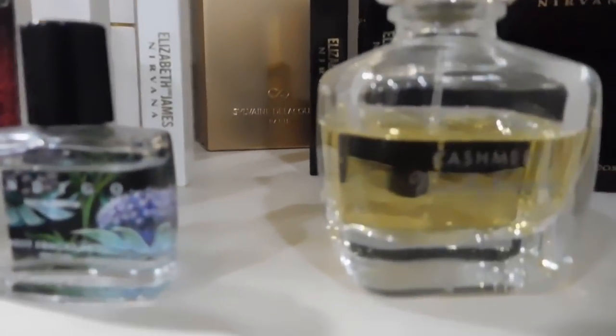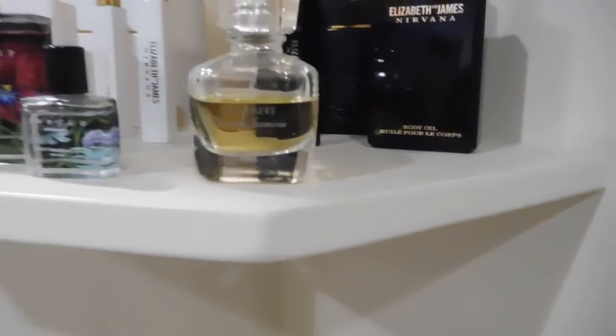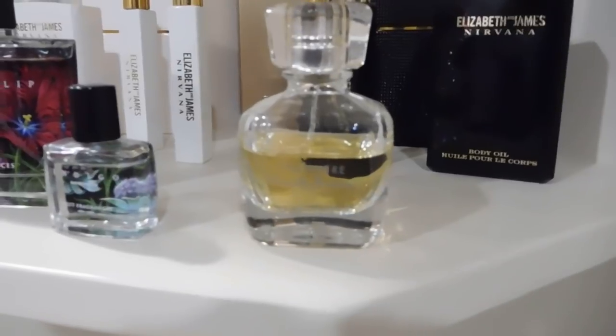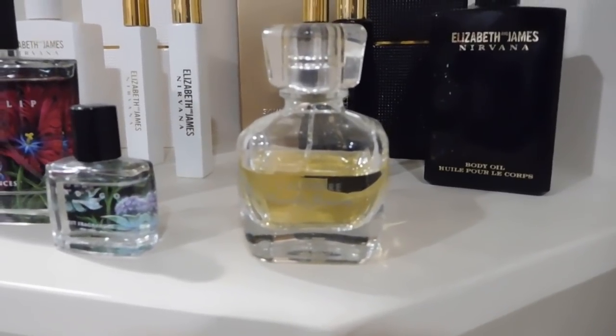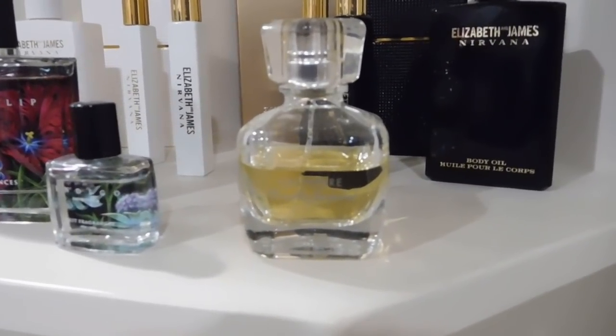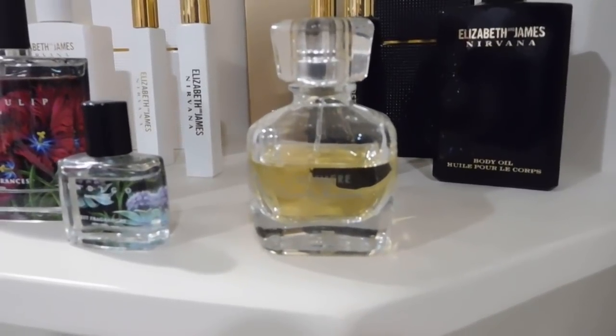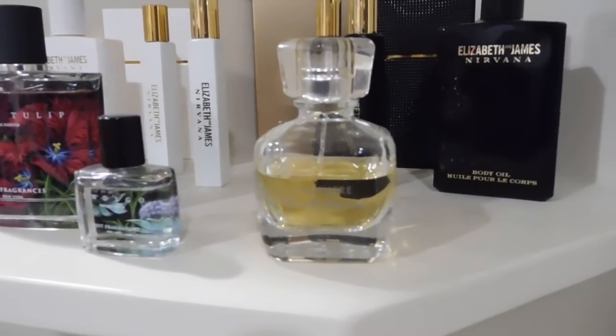This is Cashmere Vanilla Jasmine from Victoria's Secret. Raise your hand if you were crazy bummed when this was discontinued, because this is one of the most beautiful vanilla scents that I have ever smelled. It is to die for. I get so many compliments when I wear this.